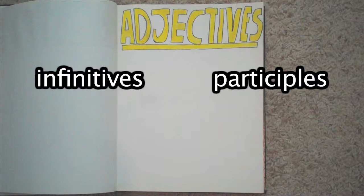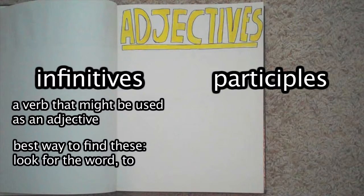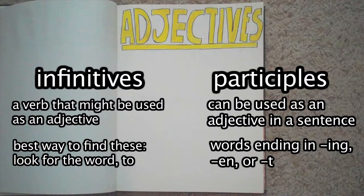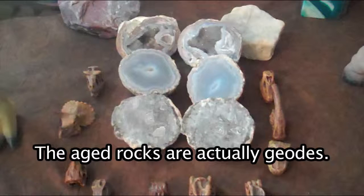There are 2 other types of adjectives that we need to look at. They are infinitives and participles. An infinitive is a verb that might be used as an adjective. The best way to find these is to look for the word to. A participle is a verb that can be used as an adjective in a sentence. These words will normally end with ing, en, ed, or t. Examples, you ask? Okay. You need to look for adjectives. Did you see it? It's to look. That's the infinitive. The aged rocks are actually geodes. The word aged is the participle. It's talking about how old the rocks, geodes, are.